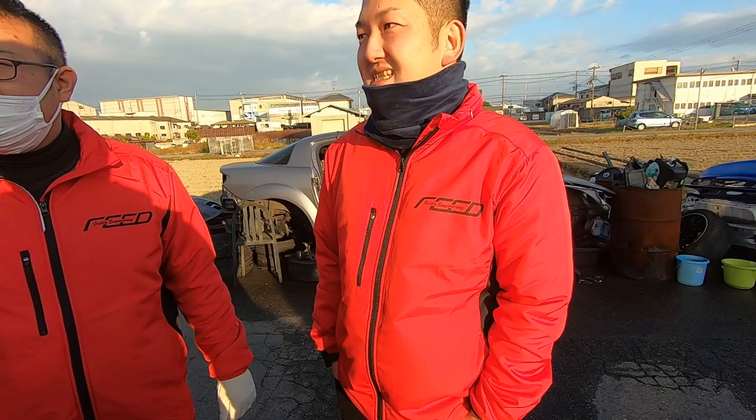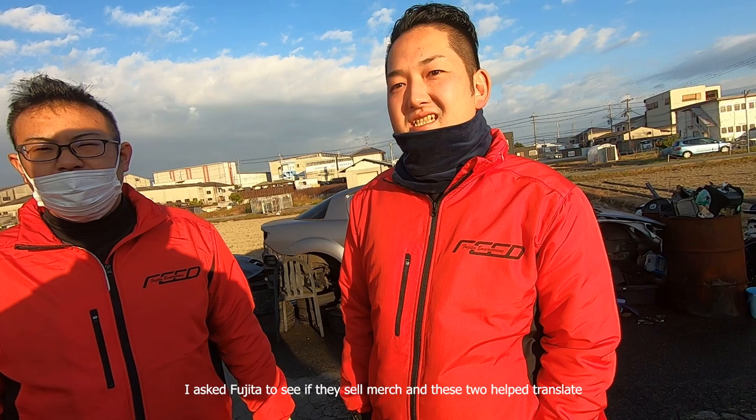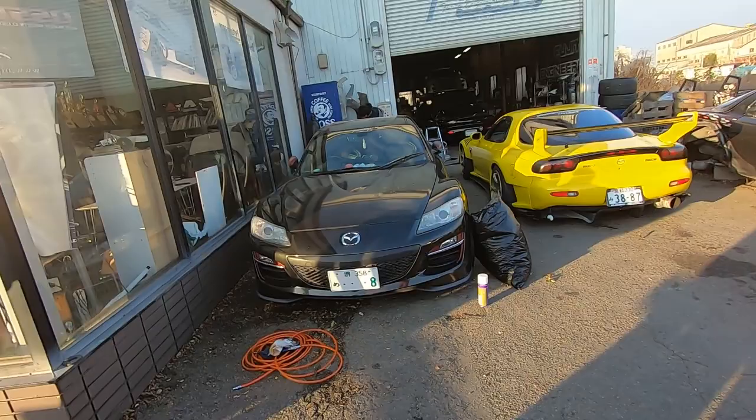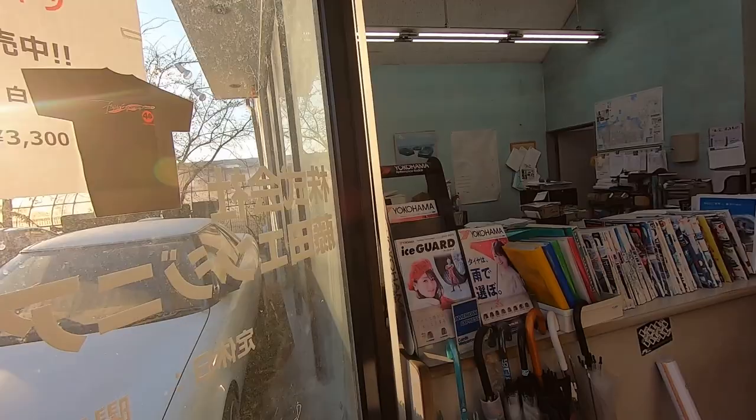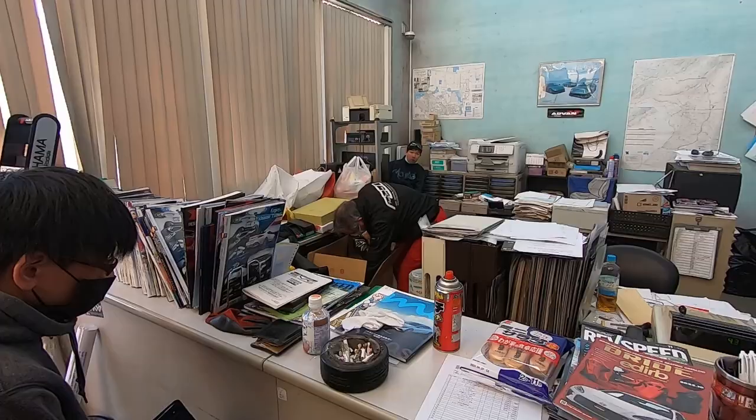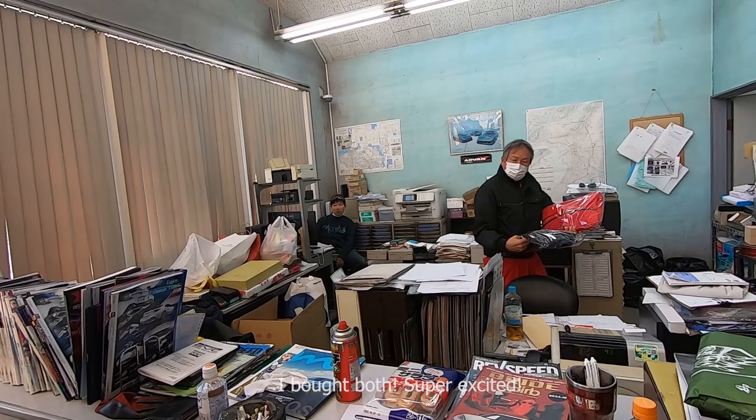Do you guys have a FEED jacket or shirt? This jacket? Yeah. L size, yeah. L. Two.